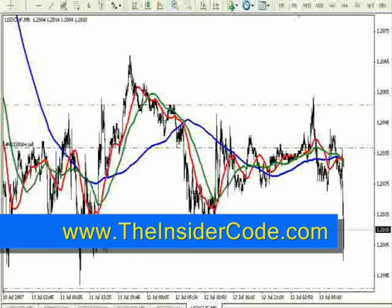At this point, though, if we're trading this, we're going to have to see what the market is going to do. Is the market going to bounce and come back down? How is it going to deal with this now resistance area? Since it punched through to the downside, how is it going to deal with resistance now?